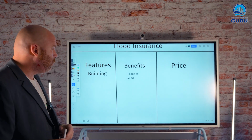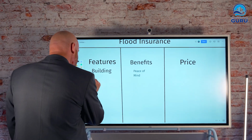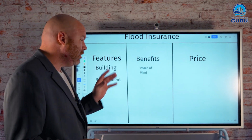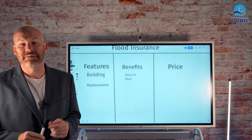Just simply by having that building coverage. Now, one of the other benefits, one of the features of having that building coverage is what type of building coverage do you have? Let's talk about replacement cost as the feature. The benefit here is getting a lot more coverage. Can you imagine filing a claim on a $150,000 house and getting a $15,000 check? You would probably be pretty upset as a homeowner, wouldn't you?